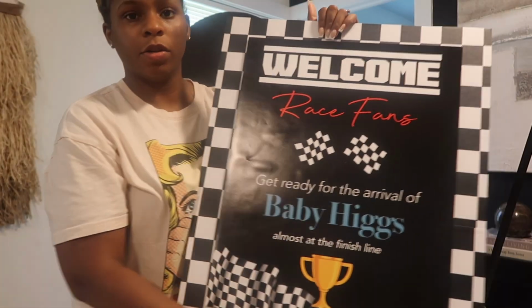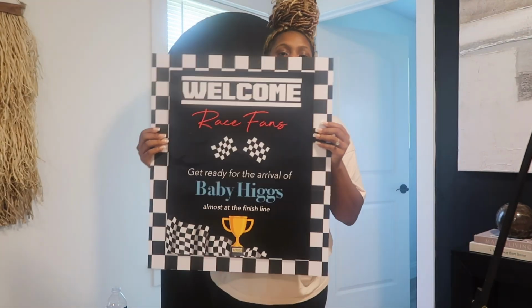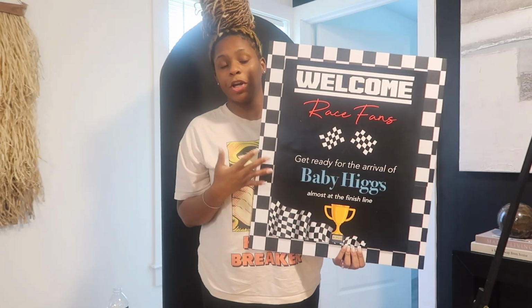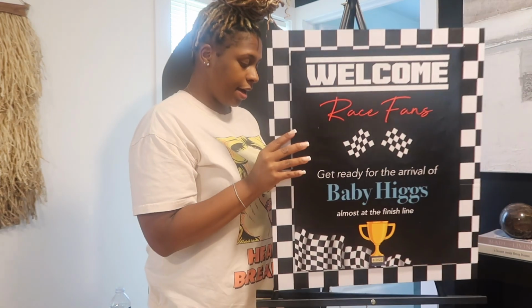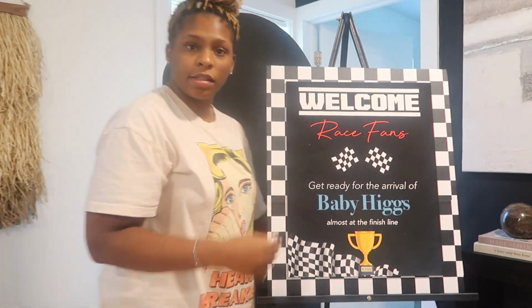Okay, so this is the second layer that I added, and as you can see, the sign looks so much bigger now than what it was, because the first smaller size just wasn't working for me. I really messed up with my sizing when I did that. So now I know for future reference, but I think it looks good. Why does my camera look so blurry?